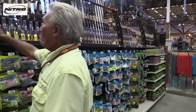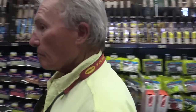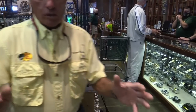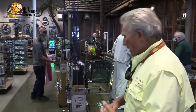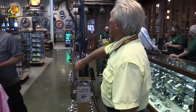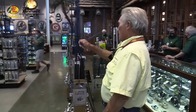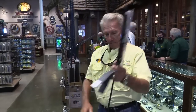Now, let's go back here, and there's actually some combinations. Okay, now here's another option. Now I showed you a $50 reel that was pretty good, and I showed you a $50 rod that was really a great rod. So we had a nice little $100 deal. They also have combos. Now here's a combo that I really like. This is the 6.5, 7 foot, okay. And what this is, that's a 7 foot. That's pretty much the same thing. It's a Fenwick, pretty high quality rod.